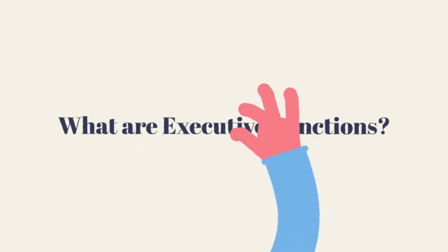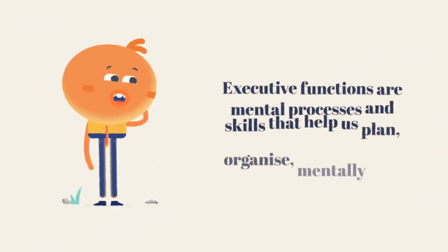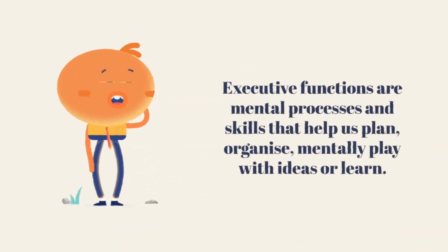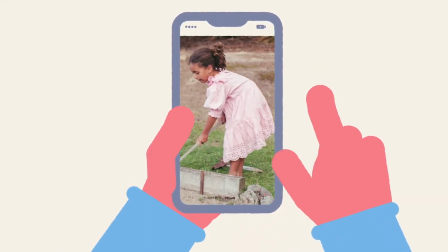What are executive functions? Executive functions are mental processes and skills that help us plan, organize, mentally play with ideas or learn. Children are not born with executive functions, but they have the potential to develop them.